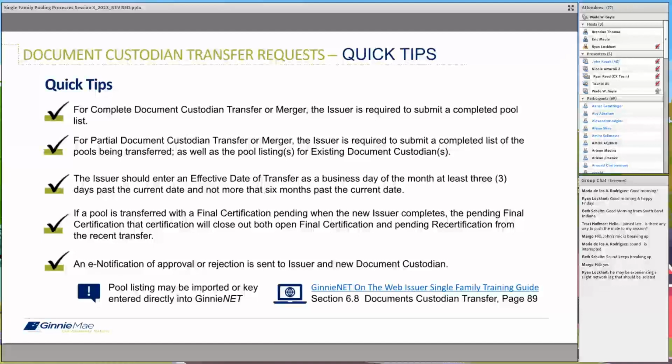It all depends on the relationship you have with them. But most custodians, I would think, would not want to go into Ginnie NET and do an approval of these pools or these pool numbers until they have the actual physical documentation. But that's something you and your custodian will need to work out. An e-notification of approval or rejection is sent to the issuer and the new document custodian. So when the process is done, that is sent.